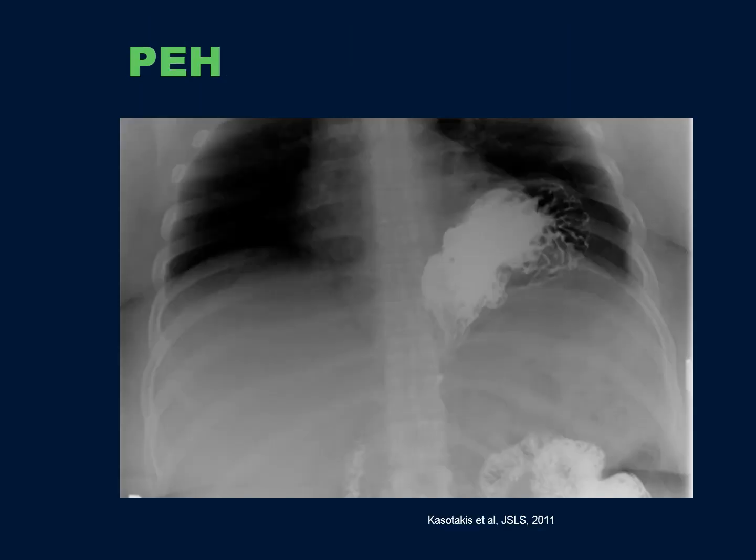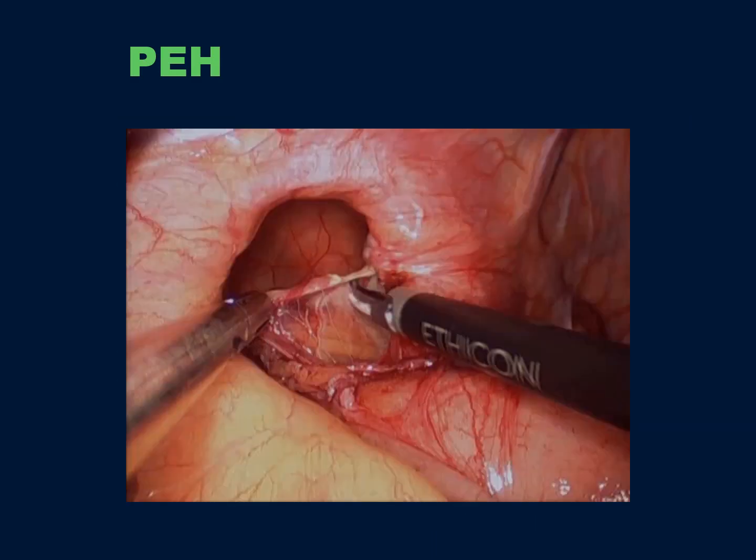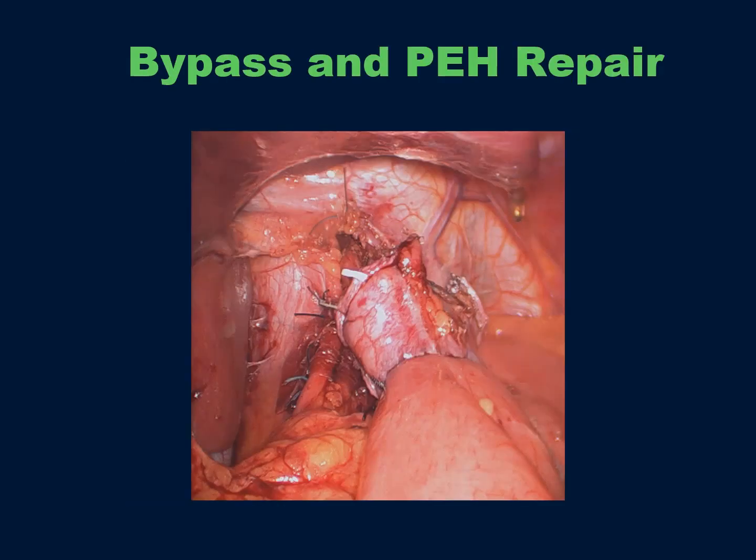Here's an upper GI of a paraesophageal hernia preoperatively. This was one that I found incidentally years ago, prior to doing routine endoscopy before surgery. And the procedure here was, of course, to dissect out and reduce the entire sac so the GE junction is resting comfortably in the abdomen without any tension. Then go ahead and do the gastric bypass. And finally, close the hernia defect. This is what this one looked like when the bypass and hiatal hernia were completely repaired.